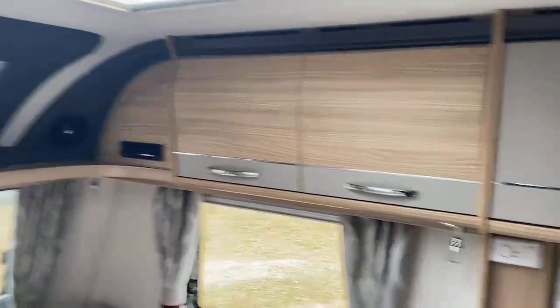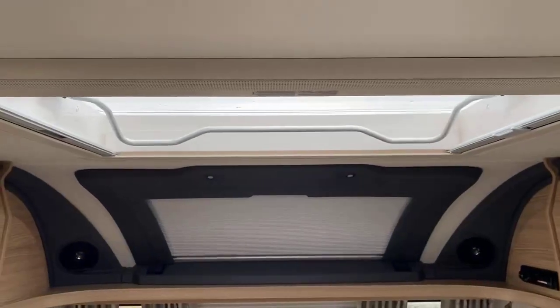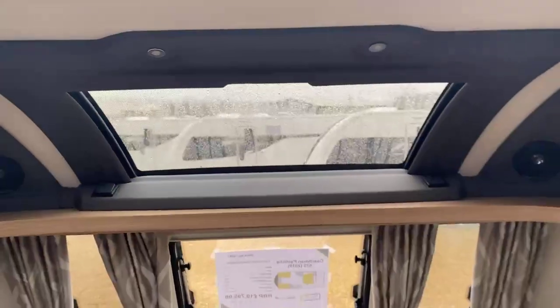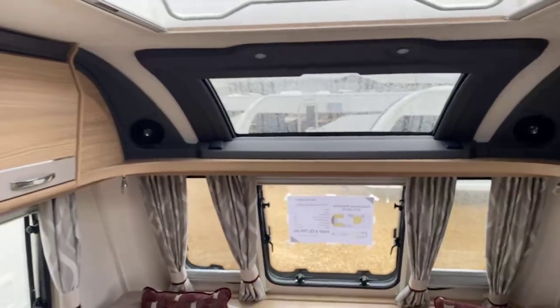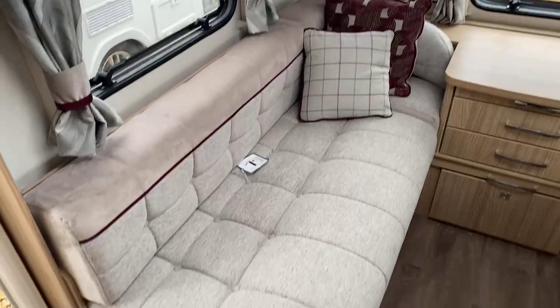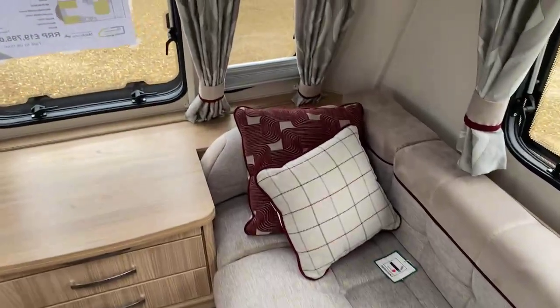Grey in the centre and then over to a two-tone finish towards the front with a Hecky light just above the cooker and also a generous Hecky light located in the lounge area here. At the front you've got this panoramic sunroof with blind, so again allowing a huge amount of light into the caravan, creating a fantastic feeling of space. High quality finish on the fabric scheme and extremely well looked after by the previous customers. So you really are buying a 2018 caravan that is in great condition.